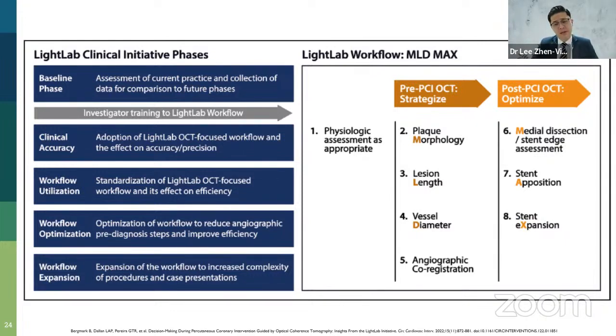And once everybody is comfortable doing that, I think the expansion of the workflow should be included to increase the overall complexity of the procedures, in order to get a solid workflow that encompasses every lesion subset possible. I think for a lot of us who do imaging, we feel good after we image because the information that we get is a lot more beneficial as opposed to just looking at 2D angiography alone. I think the more you image, the better you get. And more importantly, the more you image, the better your team gets.